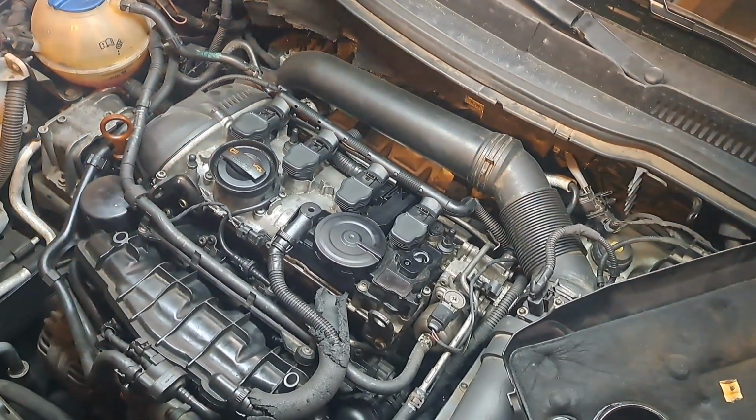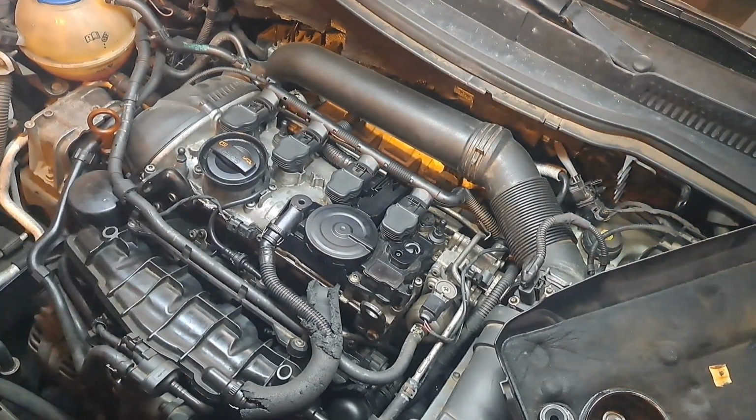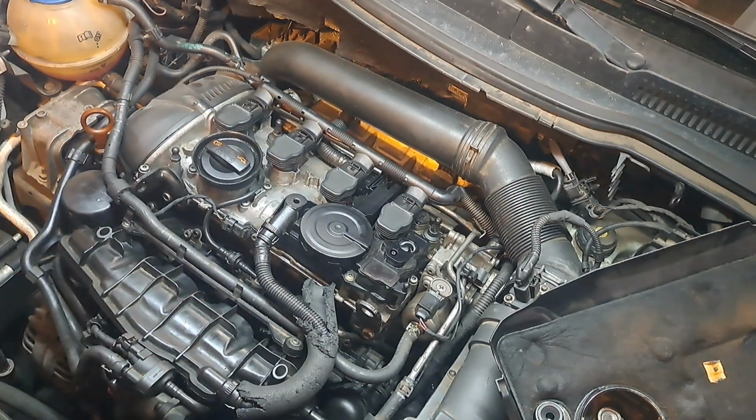I just had to replace the blower motor. The blower motor took a crap on her. Had water in there and failed. But I do have to put some spark plugs in here. Oh yeah, I also had to replace the centrifuge, this PCV system. Forgot all about that.